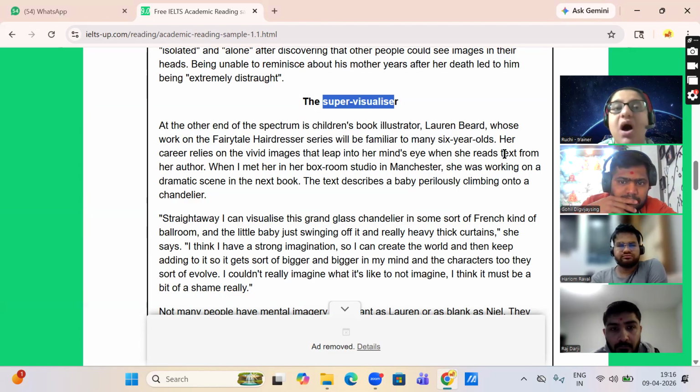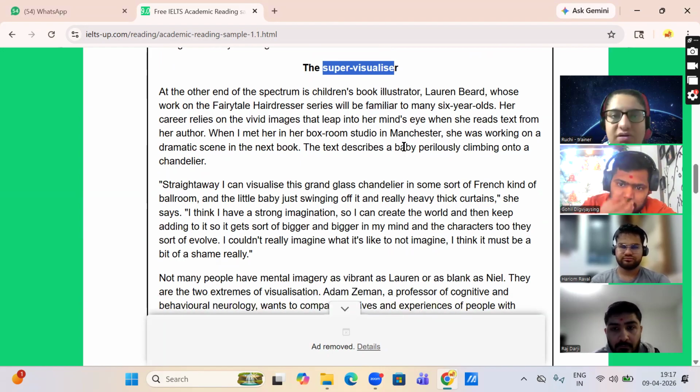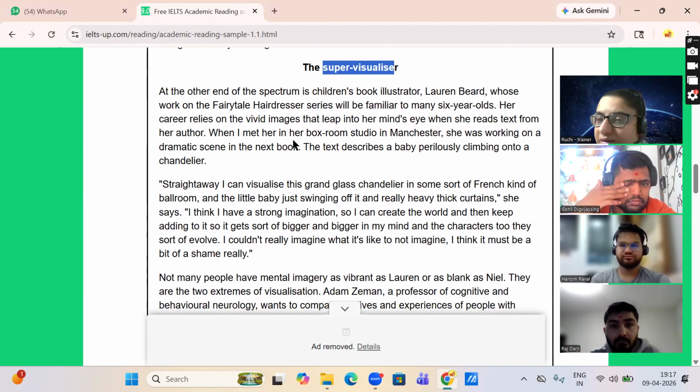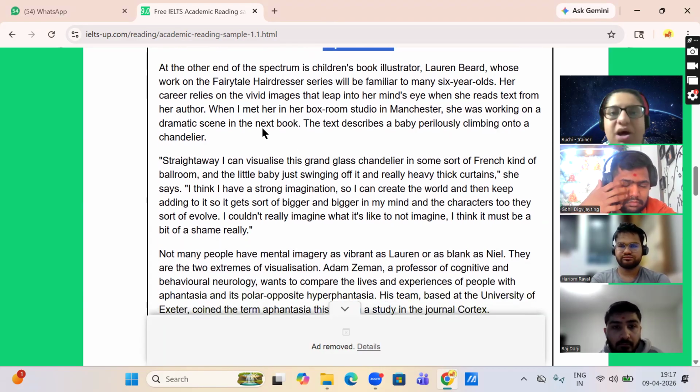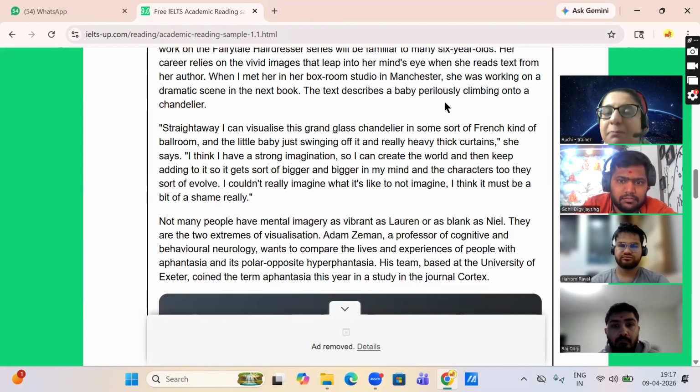Okay, now her career relies on, कल हमने वर्ड किया था ना, rely, किसी पे डिपेंड करना, depend. Her career relies on the vivid images that leap into her mind's eye when she reads text from her author. When I met her in her box room studio in Manchester, she was working on a dramatic scene in the next book. The text describes a baby perilously climbing onto a chandelier.